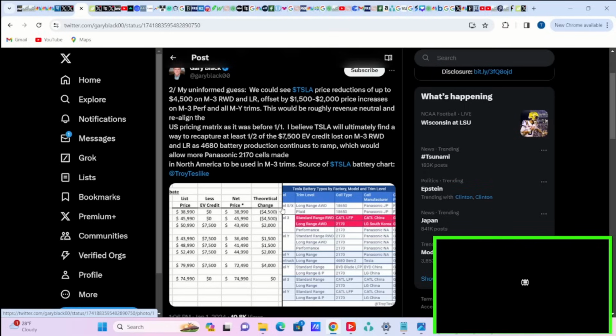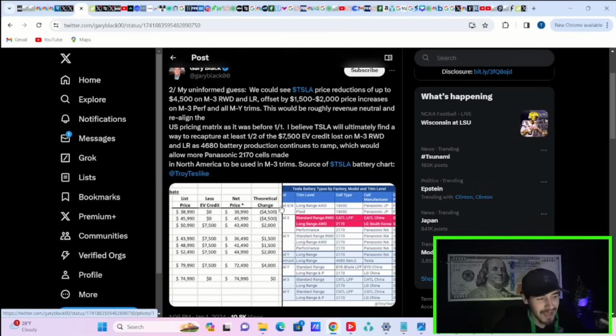if Tesla really does raise prices on the Model Y and cut prices for the Model 3. I mean, I don't see that happening, but it is a possibility. If it does happen, expect it's going to be 6 to 12 months before Tesla regains the credit. If not, if nothing happens over the next couple of days, then Tesla probably regains the credit pretty shortly.